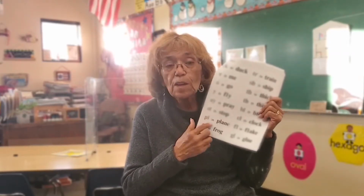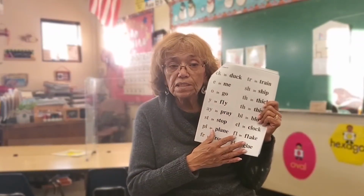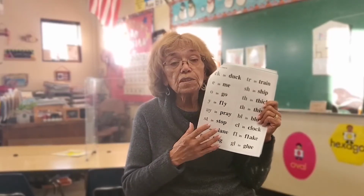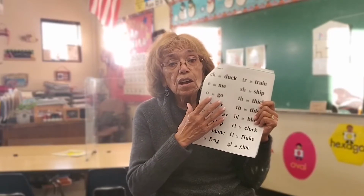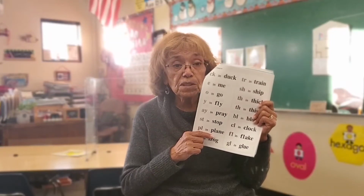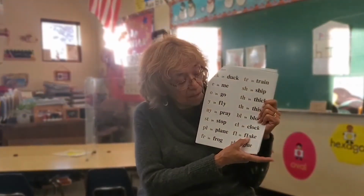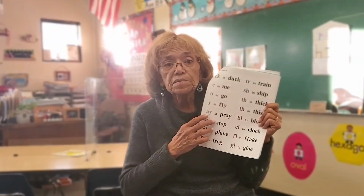Once we introduce this chart and they learn these sounds, then we will start learning the short vowel and the long vowel special sound blends, which will enable them to read a lot more difficult words, because they're learning some new special sound beginnings.